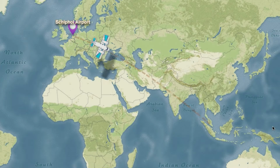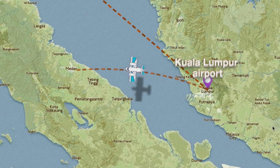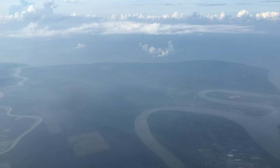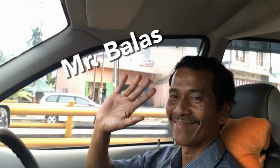We left the Netherlands from Schiphol Airport and flew with KLM all the way to Kuala Lumpur in Malaysia. There we had a transfer to Kuala Namu, Medan Airport. We've been picked up by Mr. Balas. Yes, the Mr. Balas. Because I travel so many countries, and this is by far one of the best guides I ever had.